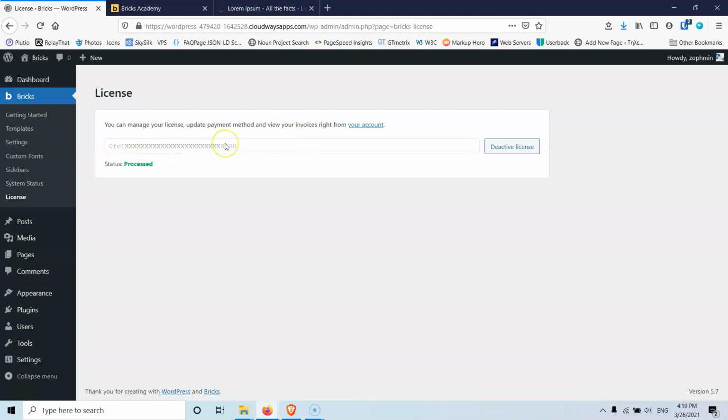The first time that you add your license and save, the license is shown here, it's not encrypted, but then if you refresh the page, it will hide it as well. So don't be afraid the first time you use it. It will hide your license once you update your page. So this was the settings.